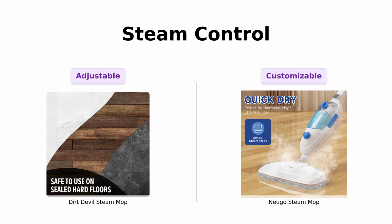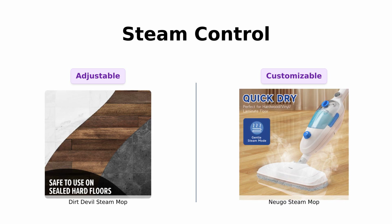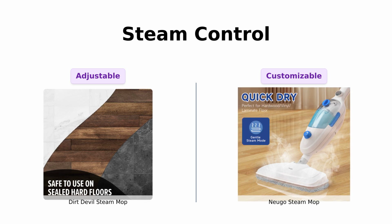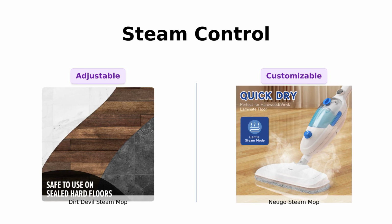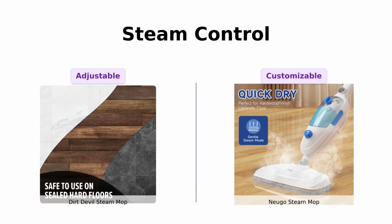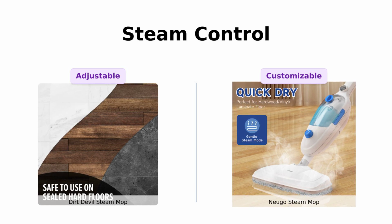Moving on to steam control. The Dirt Devil offers 3 mode settings, allowing users to choose the perfect steam for their cleaning needs. Reviewers found it effective but noted some issues with the length causing discomfort. Meanwhile, the Neugo features an adjustable steam mode, making it adaptable for delicate floors or tough stains. Users appreciate the customization it offers, making it a favorite.